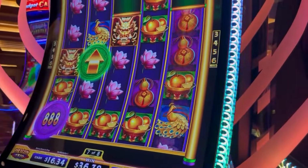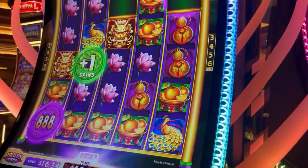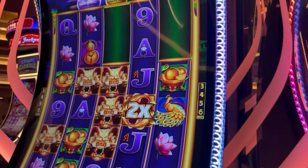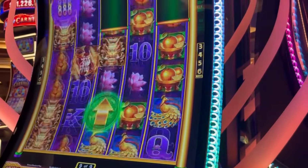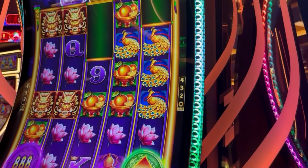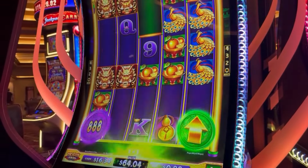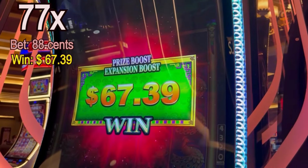Come on, there's another purple. One more spin. I'll take that. $50 for that. Keep on going with purples. Yeah, that's right, well, there goes. Dragons times two. One last spin, let's see. Purples, there's one. Come on, bear, make it bigger. $68.14 on our 88 cent bet.